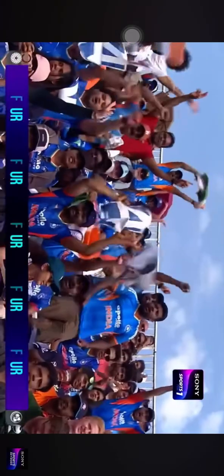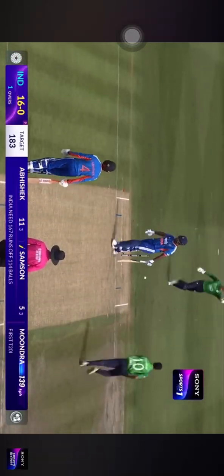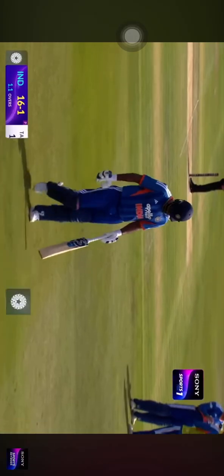And he goes fine, and he goes long over square leg. It's over covers this time. Not out of the middle, but we'll take it. Good start for India. A wicket. Very first ball in T20 for Jai Munda. What a start to his career. Can't get better than this. Sanju Samson perishes for 5.